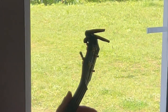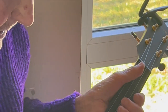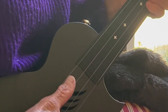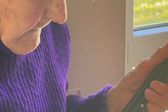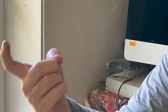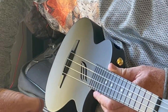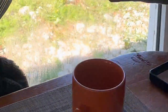Okay. So. What makes the ukulele so universally beloved? The exact reason why the Portuguese guitar found its way to Hawaii remains a mystery. But what we do know is that the ukulele has ventured into various musical genres, from folk to reggae to jazz and pop. Its global popularity can be attributed to its simplicity and accessibility.